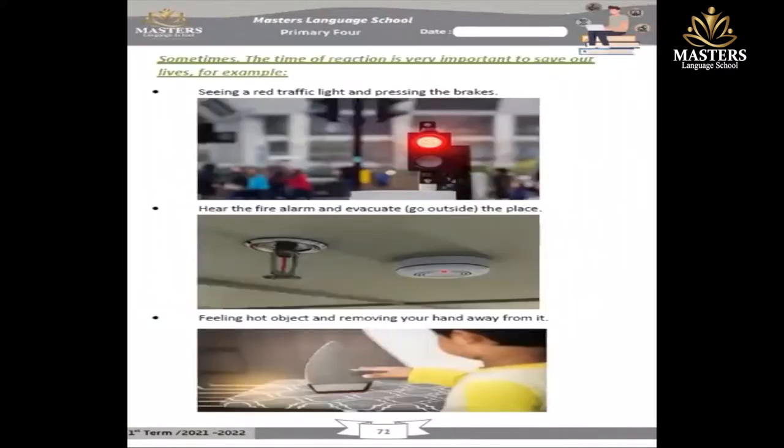Sometimes the time of reaction is very important to save our lives. For example, when you see a red traffic light and press the brakes. If you hear the fire alarm, you go outside the place. Feeling hot objects and removing your hand quickly away from them.